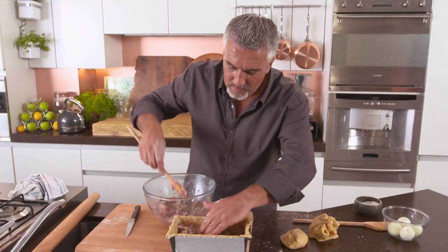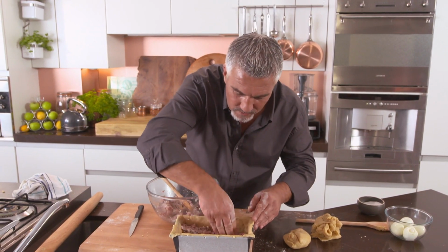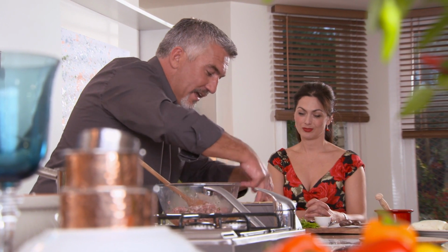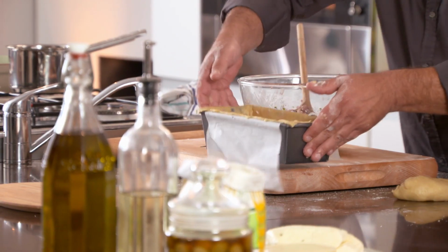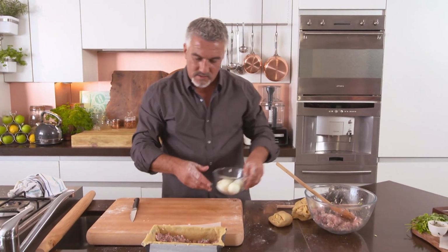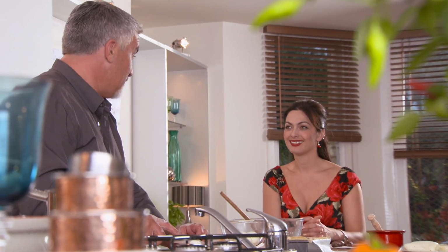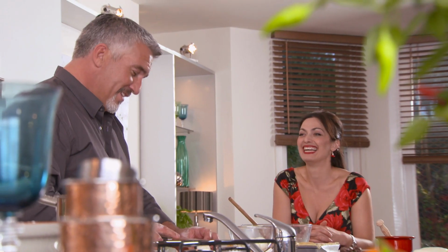Perfect. Now I'm going to make a little ridge down the middle, and I'll show you why. This makes it a very traditional sort of gala pie-like. Make a little ridge, and then you get your eggs. So that must look amazing when you cut through it. Let's hope so. Let's not build it up, shall we?